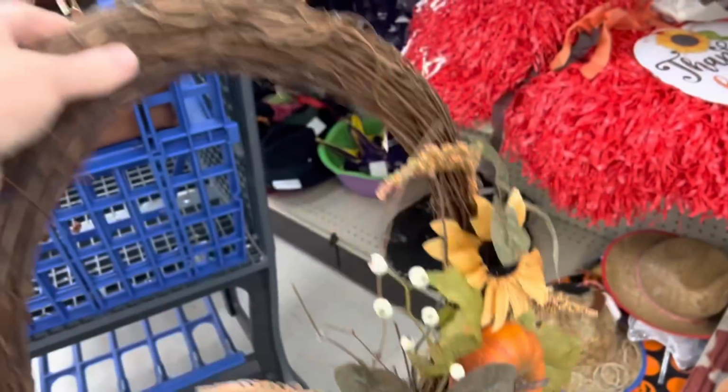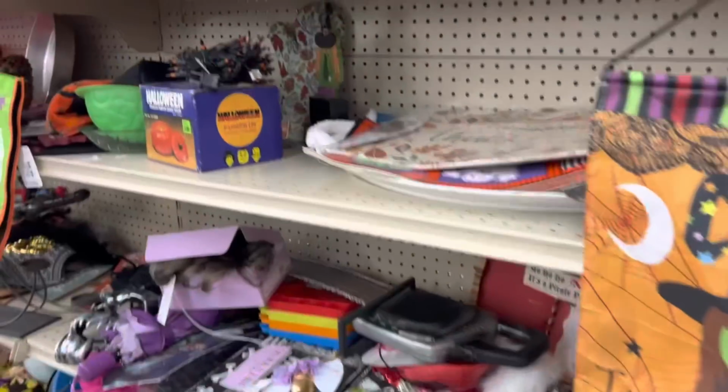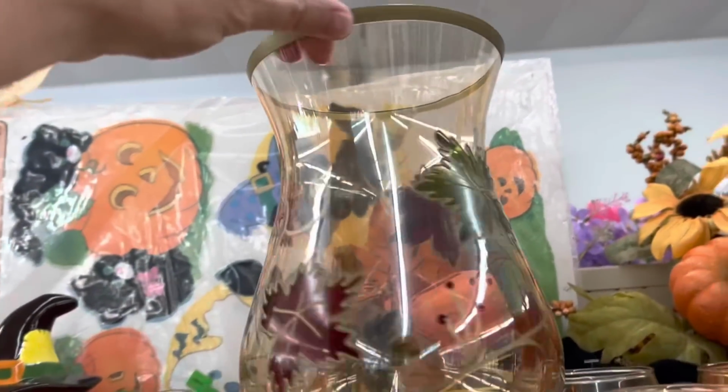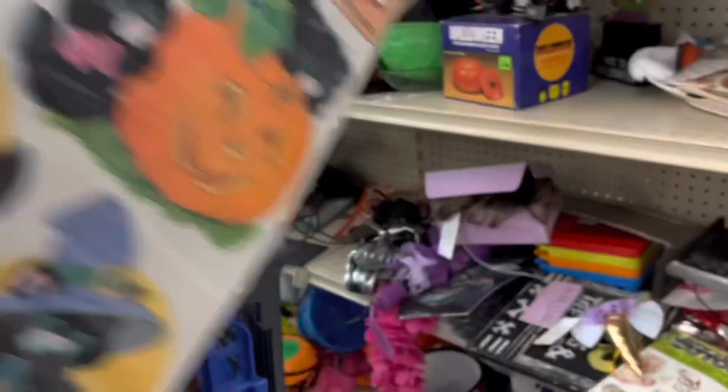Okay, now y'all know how expensive wreaths can be at your Hobby Lobby, your Michaels, even Walmart. They're just expensive. So my tip and my advice for you is to always check the thrift store first. I have found many wreaths, big expensive ones, at the thrift store, so you might just surprise yourself. So always check your thrift store first.